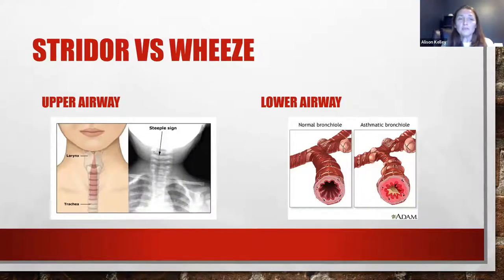So it comes down to the difference between stridor versus wheezing. Stridor is that upper airway where it's closing and you get that squeaky sound. With stridor, when you listen to their lungs they are usually clear. But if you listen up near their neck, you usually hear that loud squeaking noise. And that's one of the ways that we listen and distinguish between stridor and wheeze. Whereas when you listen for a patient who has a lower airway problem or asthma, you listen to the lungs and you can actually hear that wheeze coming through.